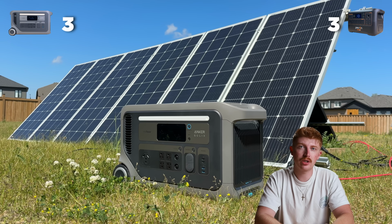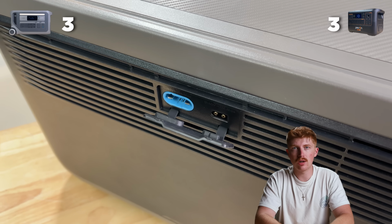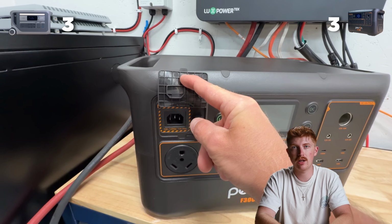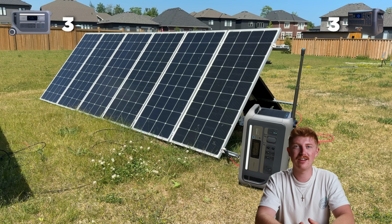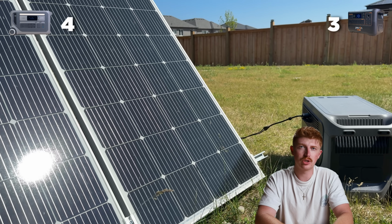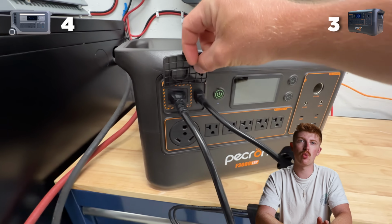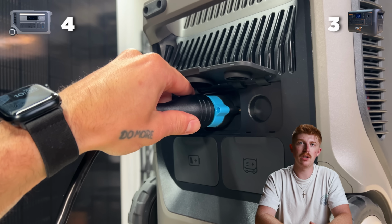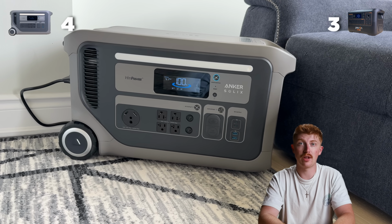So for the solar charging, the Anker has a lower input of 800 and a high input of 1600 watts. Pecron only has one 1600 watt input. So the extra 800 watts on Anker is enough to break the tie and give Anker the first point. 800 watts is pretty significant if you're relying on solar to charge these units. For AC input, both of them have standard 1800 watt inputs, but Anker does have the ability to use the EV adapter to get charging speeds up to 3600 watts. So that's another point for Anker.